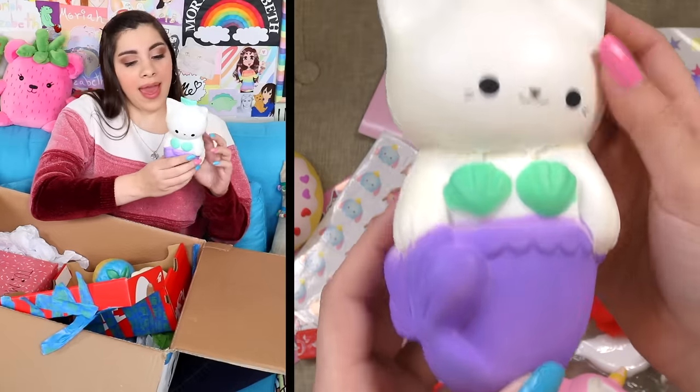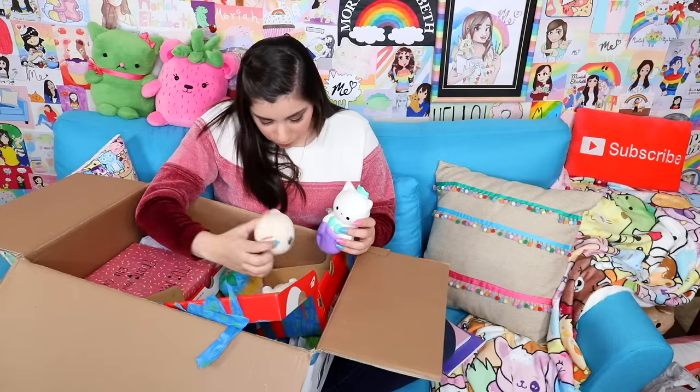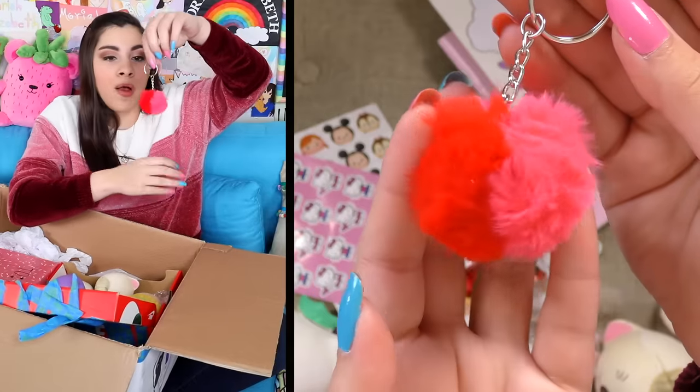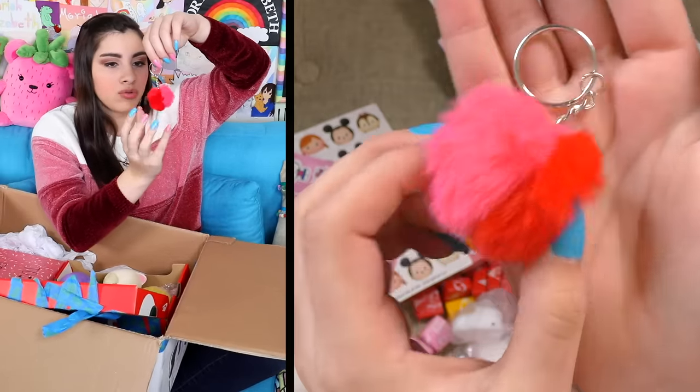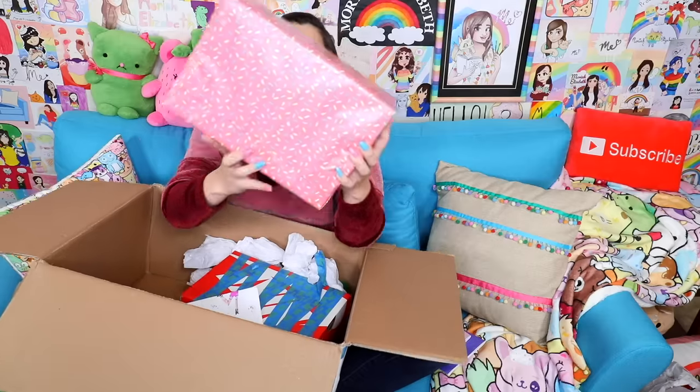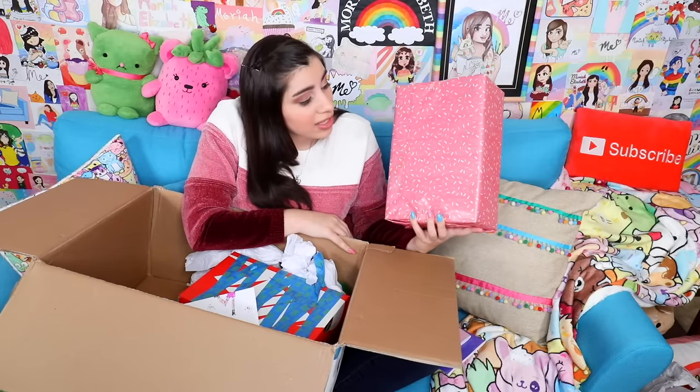A cat mermaid. Don't I have a dog mermaid? I want to do all of them. Every single one. I'm overwhelmed. Oh, just the head. Just the head of a cat. A pom-pom keychain. It's so soft. Look at that little ball. I love this. There's so much stuff in here. So many Starbursts. And there's another wrapped box, and guess what? This has sprinkles on it.